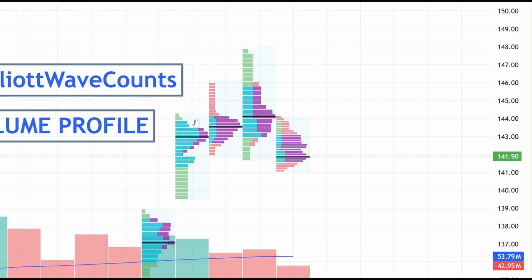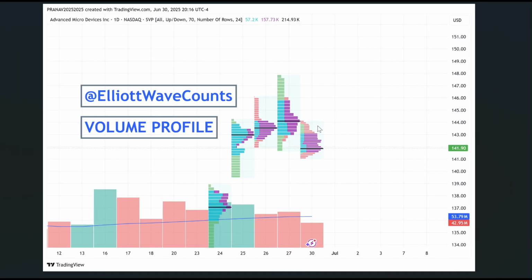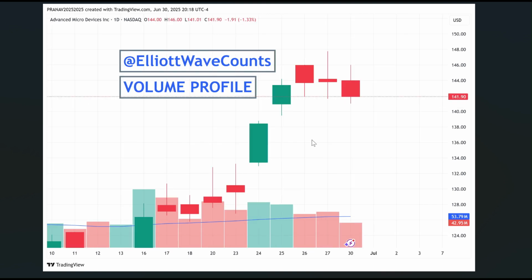50-50. This one was most probably a lower close actually. This one has to be a red candle, this one has to be a green candle, this one has to be a green candle. So green, green, red, red, red, green, green, red, red, red. Let's compare side by side.